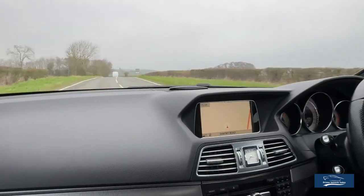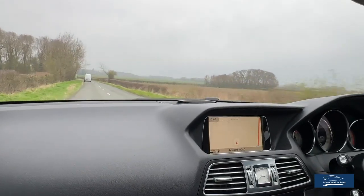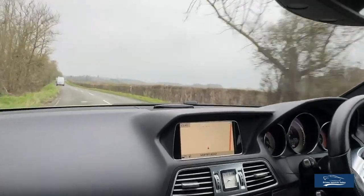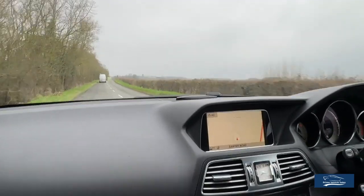It's in palladium silver, which is like a mid-silvery grey metallic. Really nice colour. It looks great with the diamond cut alloys that come with it on the AMG Sport package. It is the later facelift, so it's got the nicest lights at the front and rear.